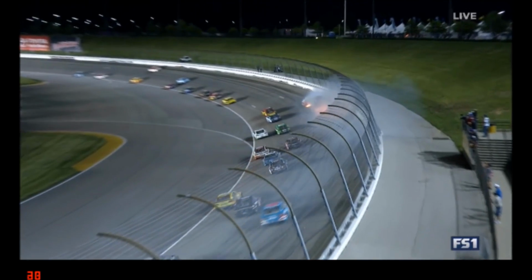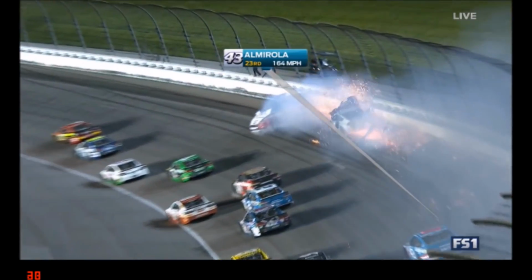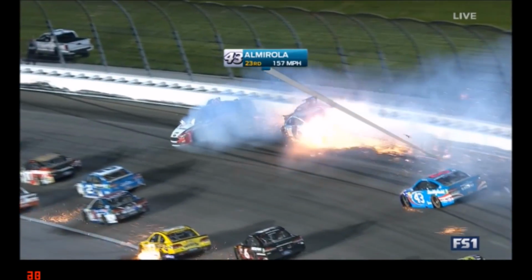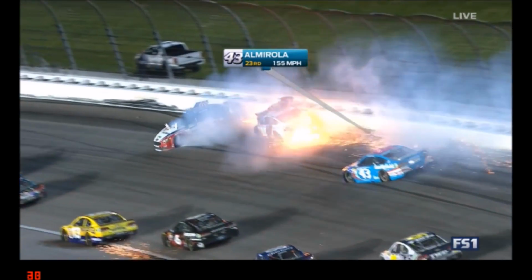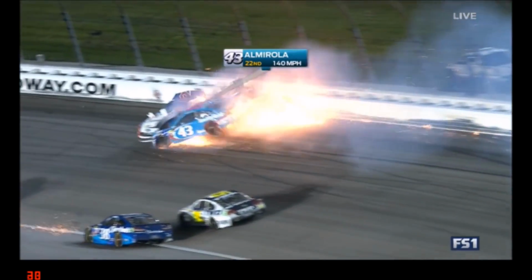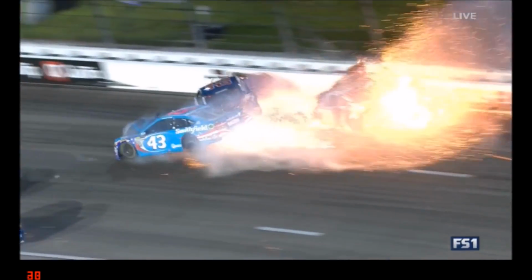And he's trying to get slowed down. He sees that, and the car just goes into a slide. It's sort of a controlled slide, but unfortunately sending him right into the cars that are in this crash, the 10, the 22. You see that rear end housing? Yeah. How violent that was.